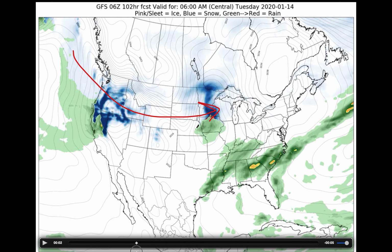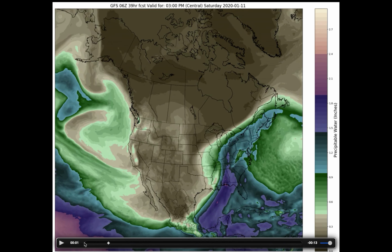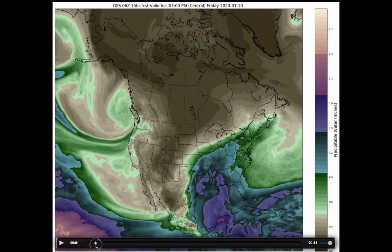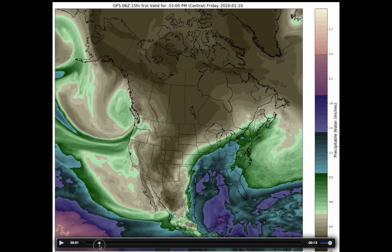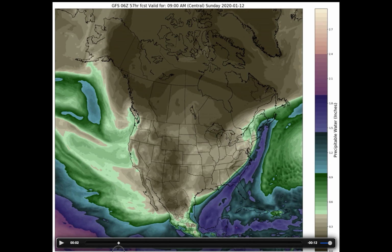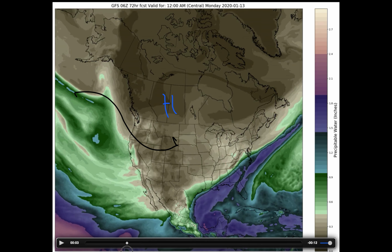We'll look at the precipitable water, talking about the moisture content within the atmosphere. Again, we see the first upper level low swinging into the region right now, bringing moisture with it from the Pacific, wringing that out in the form of some snow across the prairie over the next 24 to 48 hours. We then see high pressure setting in across the prairie. That is going to divert the storm track off to the south and to the west.